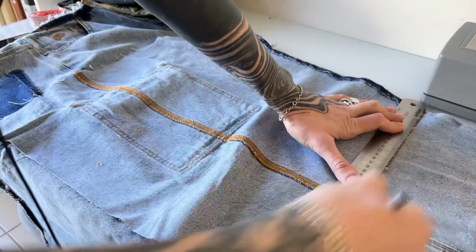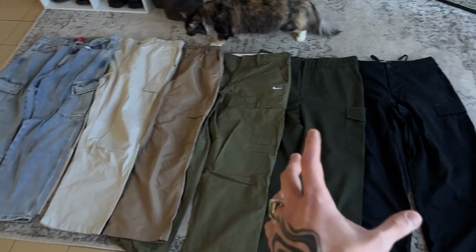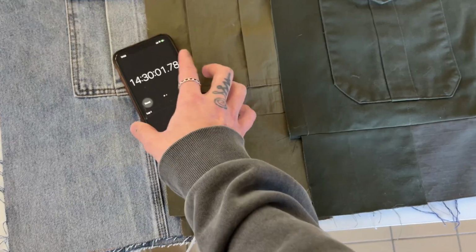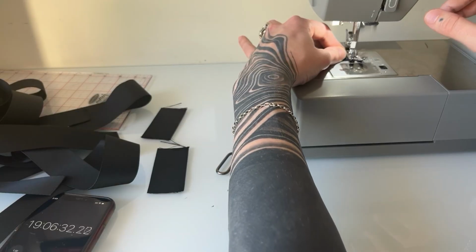Today's video, I've decided to challenge myself and I'm gonna see how many designer bags I can make using these cargo pants. Already ripped a hole. 14.5 hours in. What is that? That's not, but before we get to that, as you guys can see, I'm not in the studio right now.